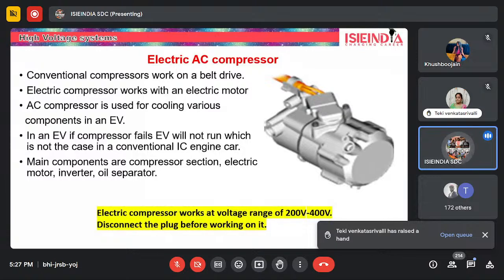The conventional compressor works with a belt drive, which is attached to the engine. So the mechanical power is directly transferred to the compressor. But the electric compressor works with an electric motor inside. It is a three-phase motor with a built-in inverter. The cable comes directly from the battery to the compressor. So this device is also a high voltage device.